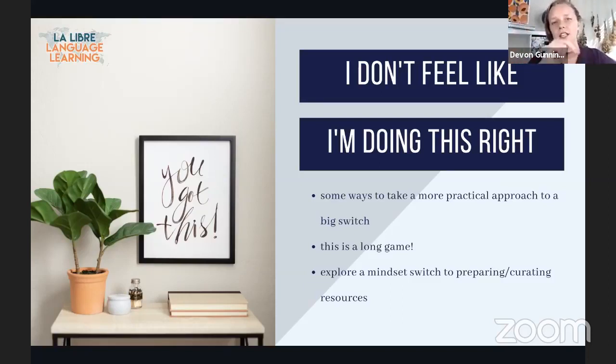So every teeny tiny piece that you put into it counts, and I would say the most effective switch that you can make is putting into place small routines and proficiency-oriented habits in your classroom. Those make far more of a difference than throwing out all of your lesson plans and saying that they're not worth anything and starting completely from scratch and giving yourself a lot of extra work overnight.